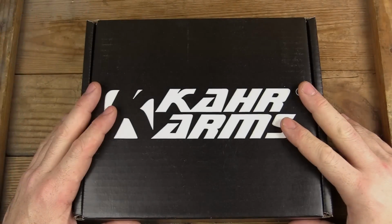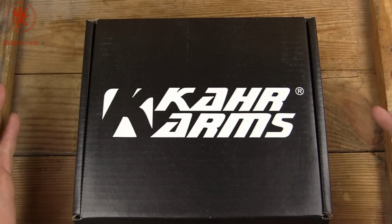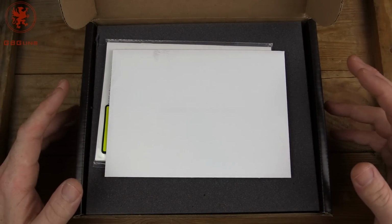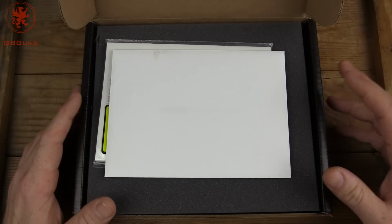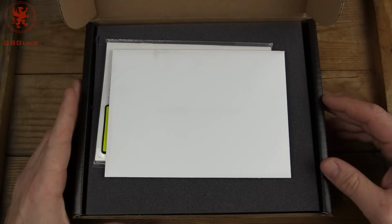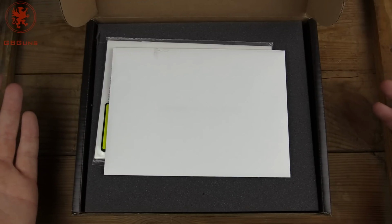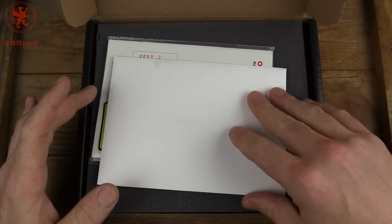So, very excited to have Kahr back on the channel. Been a little bit. As you saw there from that intro, this is a different type of gun, and Cryptek, awesome camo. I'm not always a camo guy. I mean, I did wear it for 15 years, got kind of tired of it, but Cryptek is not only an effective pattern, but also just kind of cool looking. And so the Typhon color of it, I like.